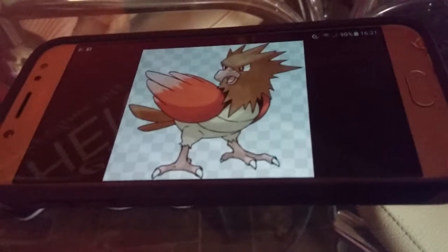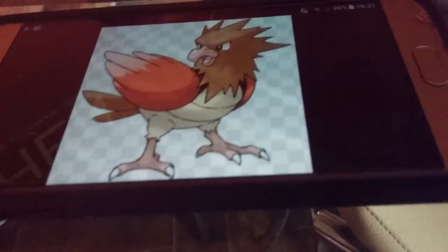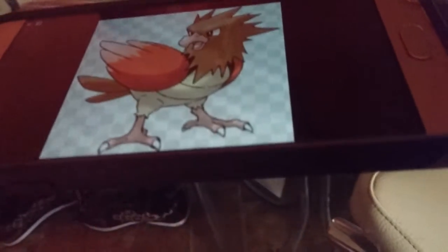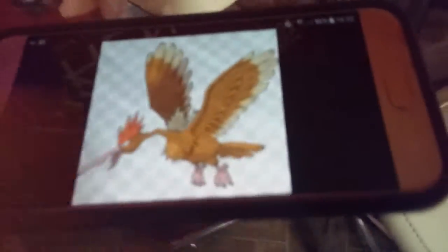What else can we say about it? Okay, shall we move on to the next one? Yeah, it's got big claws, I tell you. Now, the next one we have Pharaoh.